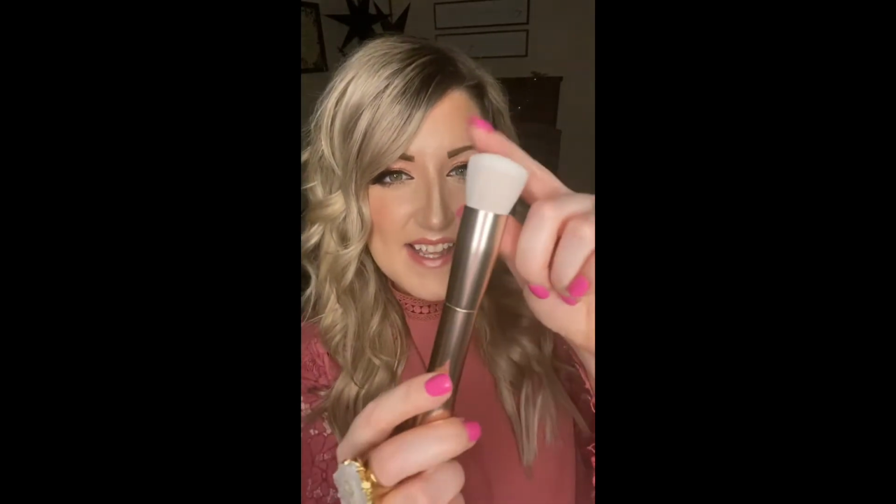No pun intended. But the powder one has this great dense end that's really good for applying your main highlight, and then has this softer angled side that's really good for just pressing any powder on that you may have or setting powder. You could also contour your face with this brush because it has that angled side that's really nice and precise. As I said, it's an overlooked brush, but it's really great to have in your collection.